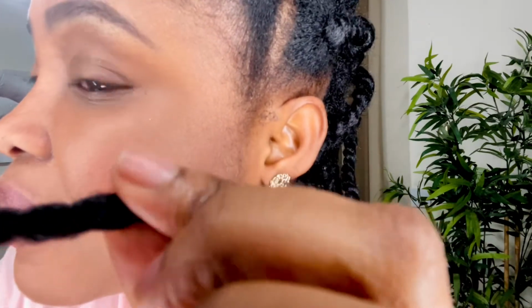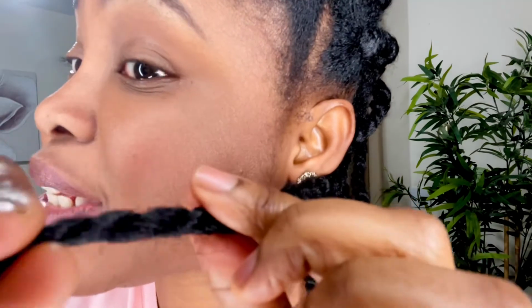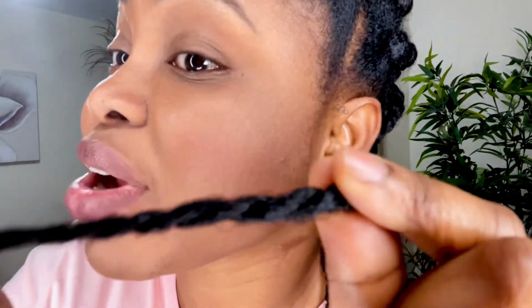When your natural hair sounds like this, it means it's dry. Your natural hair shouldn't give you this sound when you touch it. So the best way of determining whether your hair is dry is by touching the hair. That crunchy sound should tell you that your hair is dry and it needs moisture. The second sign is shedding and breaking.